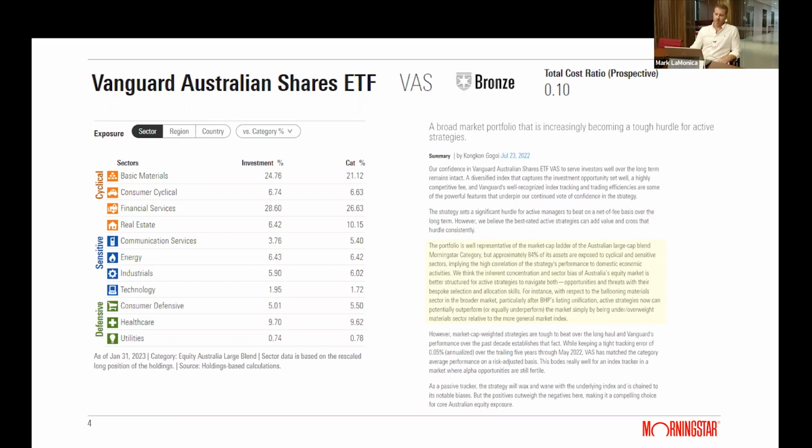So it is diversified in that way, but it is market cap weighted. So once again, as I said, the biggest companies get more of the investment dollars. So basically, there's a heavier weighting to them in the index, and of course, a heavier weighting to them in the ETF, which tracks the index.